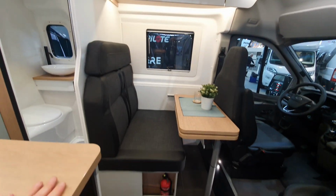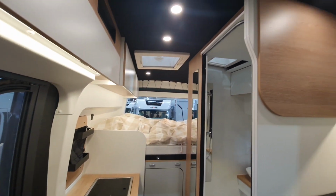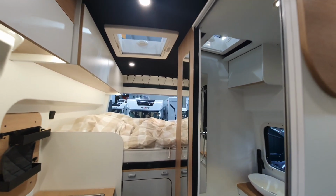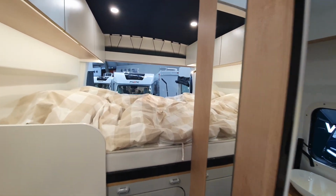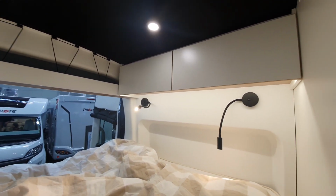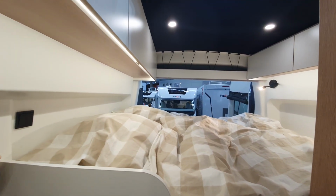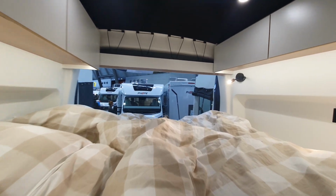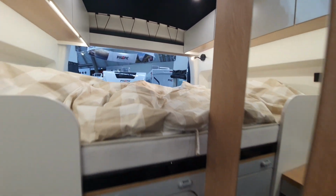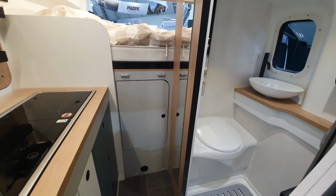I've never really thought much of Pilote camper vans in the past, but this one has got a lot going for it. First of all, it's on a Ford base. It looks very original. It's got stacks of storage, and because it's on the Ford, it's pretty high. Notice that with the position of the bed, you've got about as much headroom around the bed as you have with most vehicles. But because the Ford is much higher, 10 centimeters or so higher than the Fiat Ducato, it gives you all of this space in the garage.